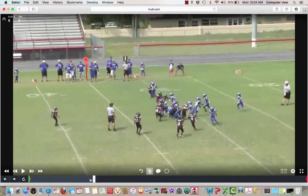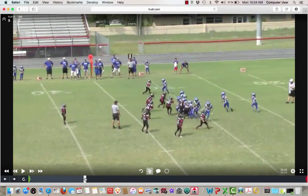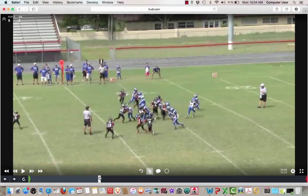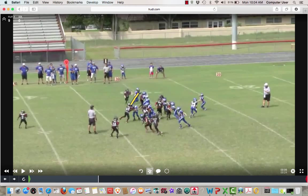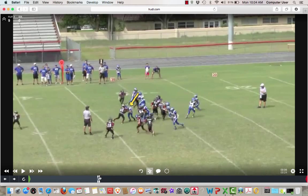All right, a couple things here. This is a 38 toss sweep. David Sledge, you do a pretty good job. Looks like Braden, you're coming down, what you're supposed to on the linebacker, right? You don't make it quite down.